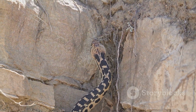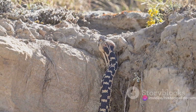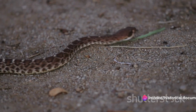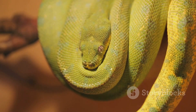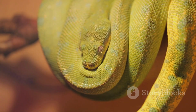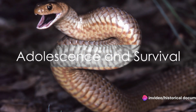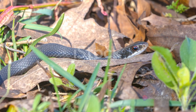It's a time of rapid change and development, a time when they begin to understand their role in the ecosystem and their place in the world. From tiny hatchlings, these snakes grow rapidly, preparing for the challenges of adulthood. It's a journey that is as fascinating as it is formidable, a testament to the remarkable life cycle of the eastern brown snake. As the eastern brown snake enters adolescence, survival becomes a game of skill and luck.